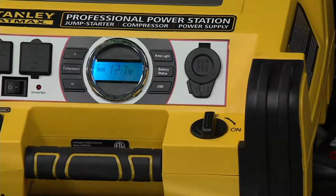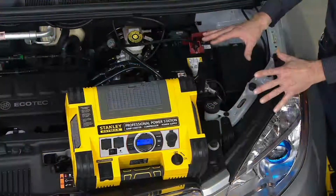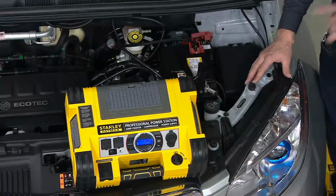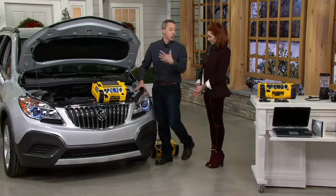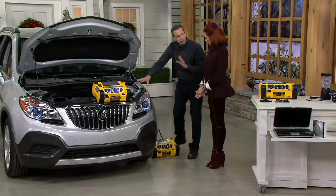So you're not charging this battery up like a trickle charger. You're jump starting it just like another car's here. You didn't have to have another car. You didn't wait an hour for roadside assistance. You have no big tow truck bill. And most importantly, you're on the road in 5 minutes.